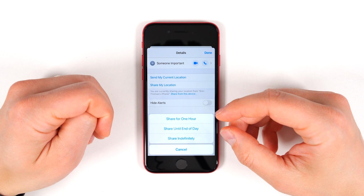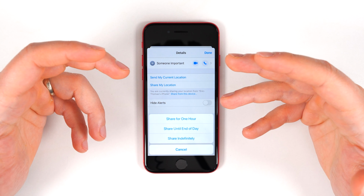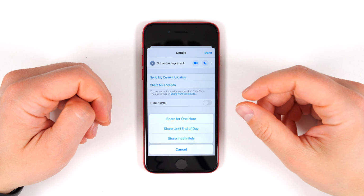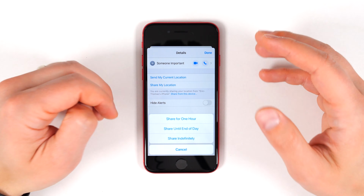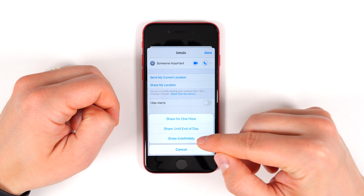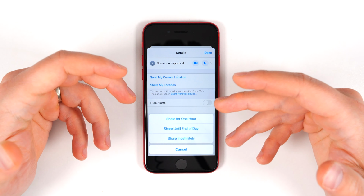So this is a great way to meet up with people, especially if it's a huge place. Like let's say you're going to Disney or something like that, and you're already there, and you have friends or family coming to meet you, and you're gonna be walking around to different places. You can share your location until the end of the day, so you guys always know where everyone is.